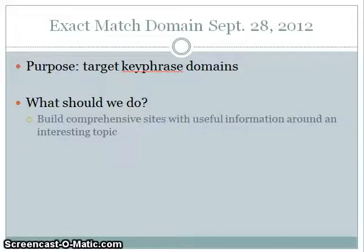In September of 2012, Google released the exact match domain update, and this is to target key phrase domains very similar to the whitetvstand.com example she was using throughout the webinar. And what can you do to overcome it if you've been penalized by the EMD? Build a good site with useful information.